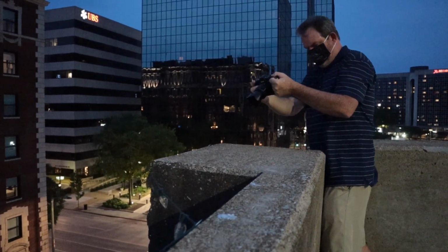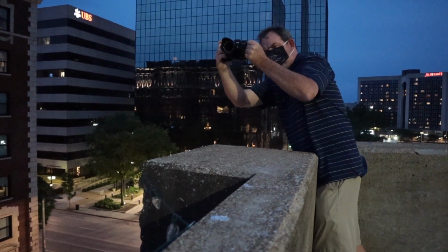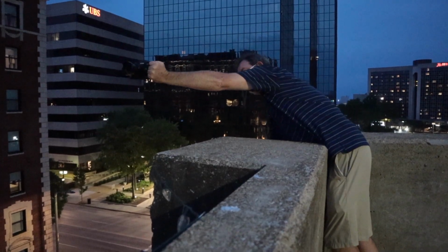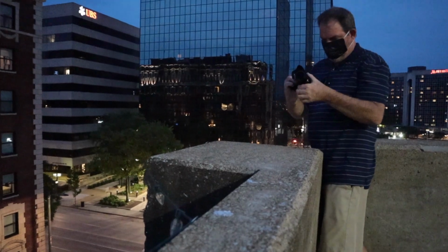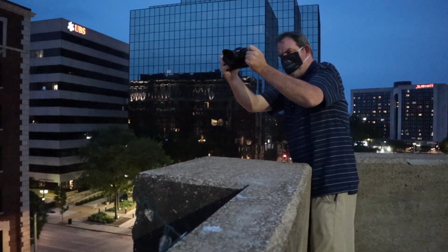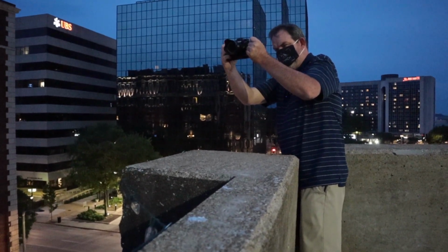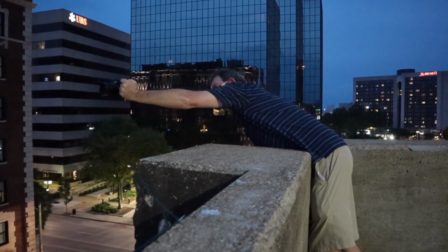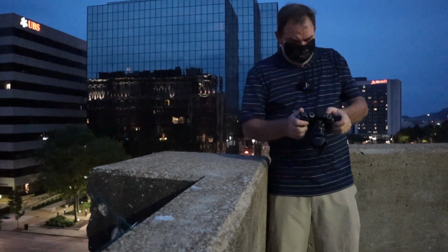And I'm going to turn on a 2-second timer, get my focus, hit the shot, and I need to rearrange that massively. Let's do that again. Set a 2-second timer. Focus on the Millennium Bank sign. Start the shot, hold it out, and hopefully get the shot. That is the plan.